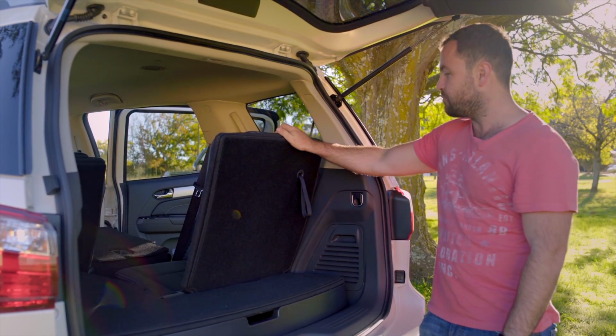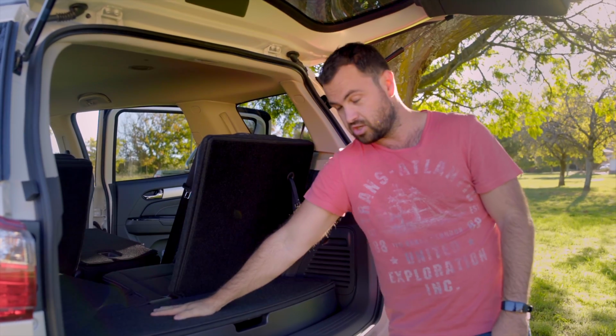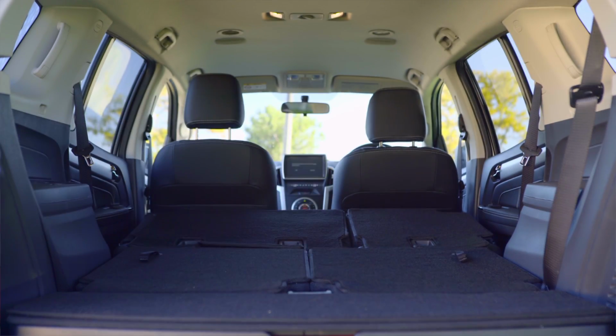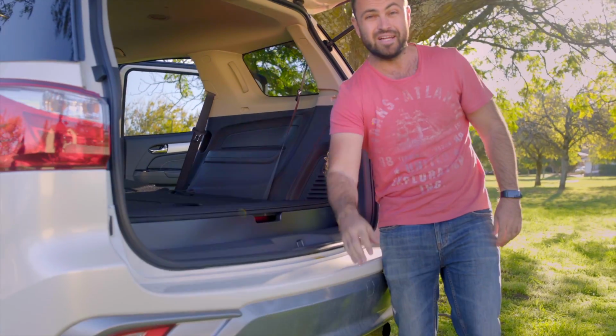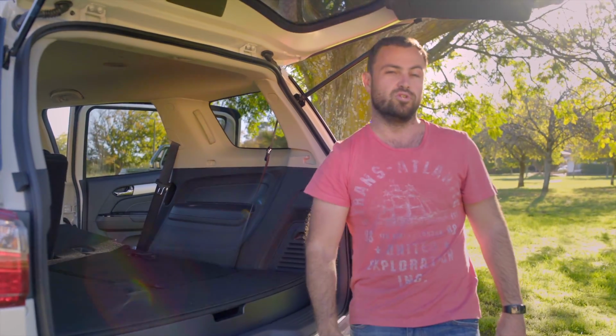When the row of seats is up, obviously the boot space is not that great, but that's pretty typical of these cars. With all the seats down, though, you do get a pretty massive load area. And then there is a tow bar fitted to this car, but that is an optional extra. You'll have to pay a bit more for that. Don't have the price for you now, and we'll add it into the description below.